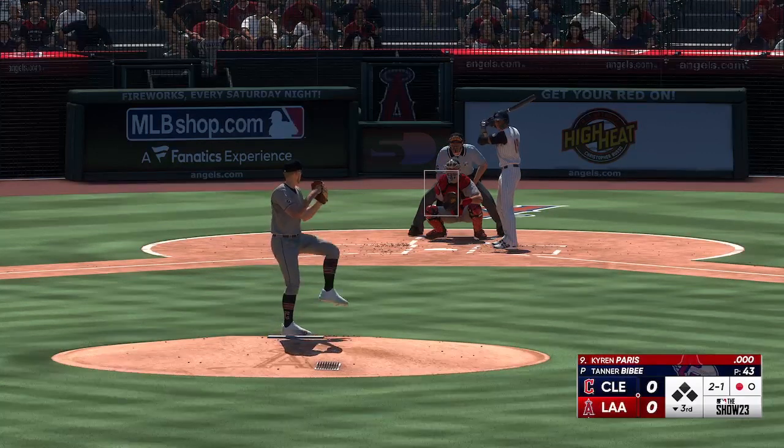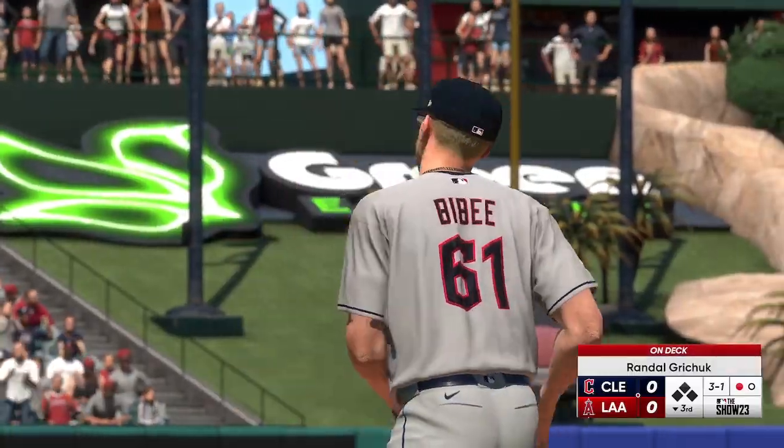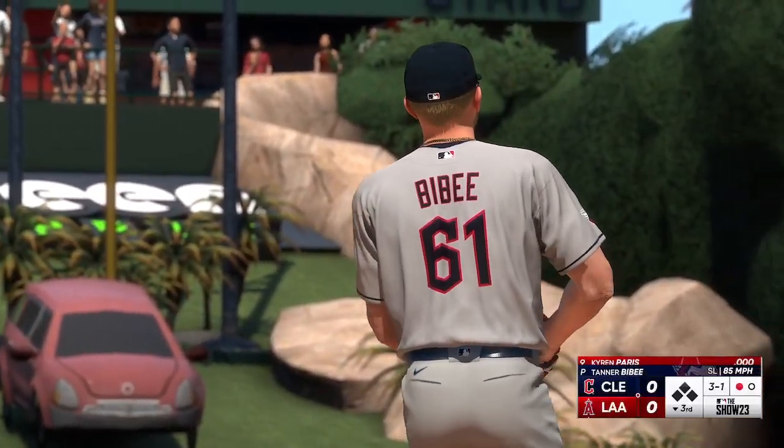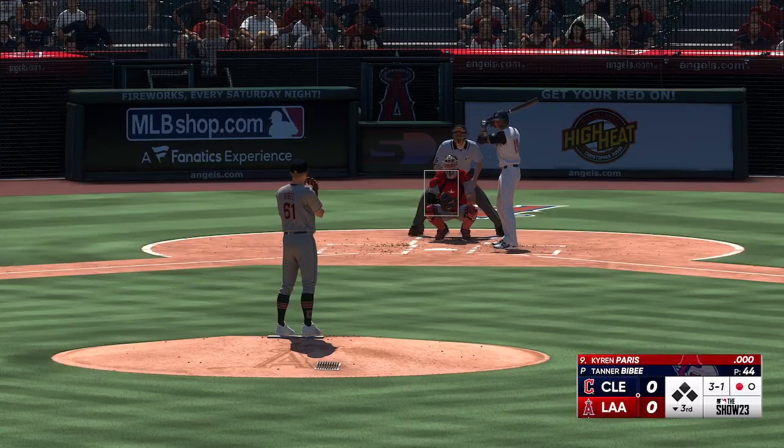And he deals. And that's outside. Pretty easy to give up on that pitch right there. Started on the edge of the plate with the spin. You know it's going to finish well off the plate.